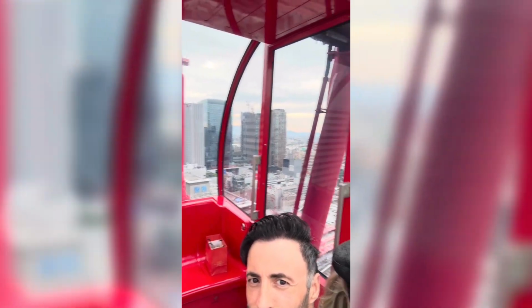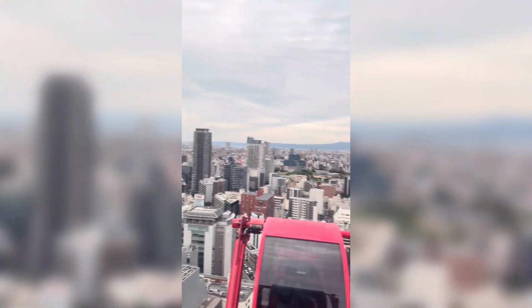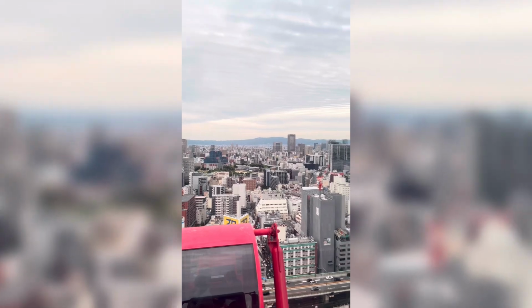I actually was a little bit nervous, but it was an incredible experience, and it just was something really cool to do. The Ferris wheel was actually on top of a shopping mall, and once you got off the ride, it took you to another side of the mall where there were some cute little eateries and more shops. So it definitely was a really fun experience. I highly recommend.